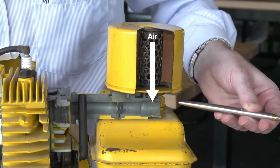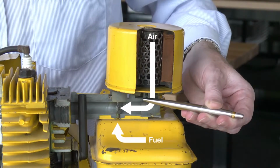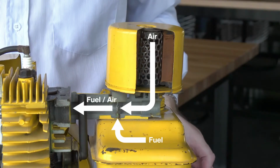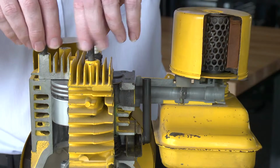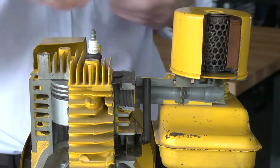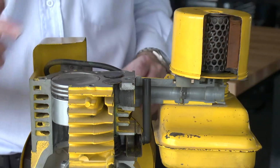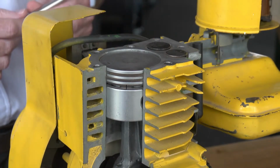The air that's going to burn with the fuel enters the engine through the air intake. It then passes along a venturi where fuel is sucked up and mixed with the air before it passes along to enter into the engine. So let's now have a look at the 4 strokes of the engine. And to make this a bit simpler, let's take the head off the engine, so that we can see the piston and the valves.